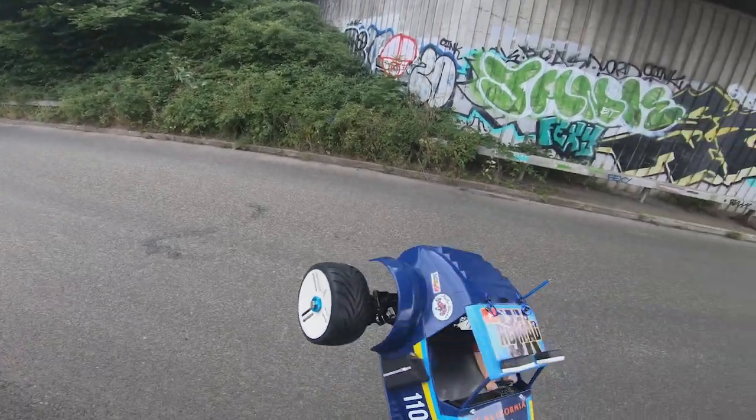Biggest tyres I could find. So they're about 15 years old, so I don't know how much grip they're going to have.